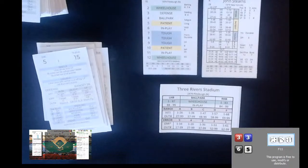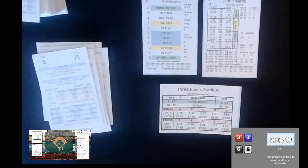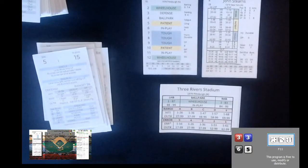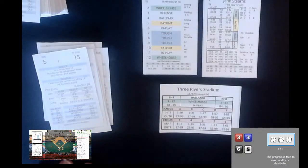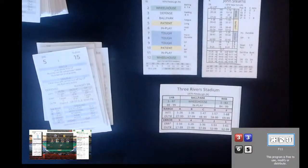Here is the pitch. It's an in play, 65. Stearns couldn't do anything with it. Grounds it to second, Rennie Stennett up with it, over to first for the 4-3 putout. And that is our game here in Three Rivers Stadium. The home team took the win 5-1. Ed Whitson credited with the win, Falcone with the loss, and Enrique Romo with the save.